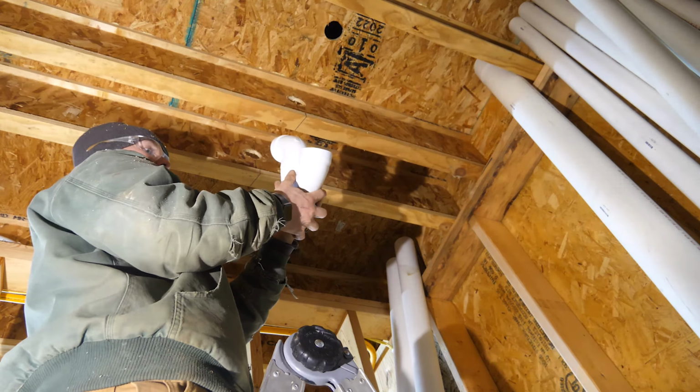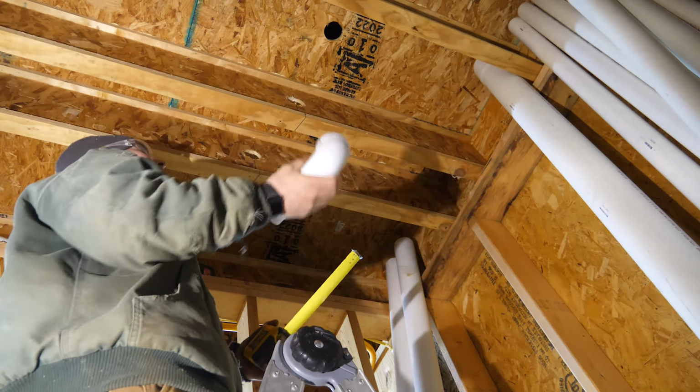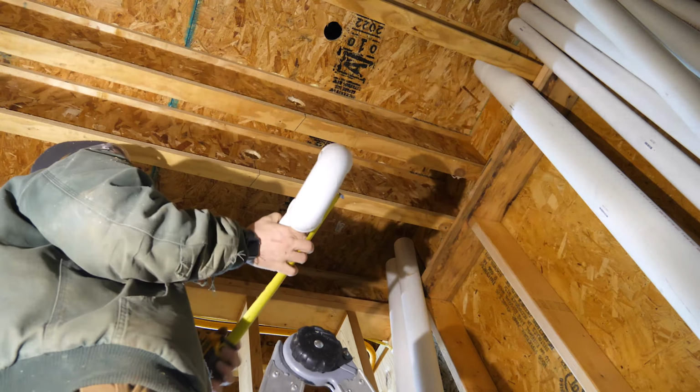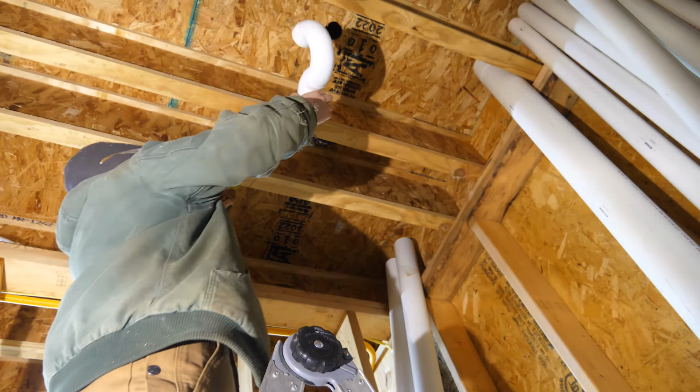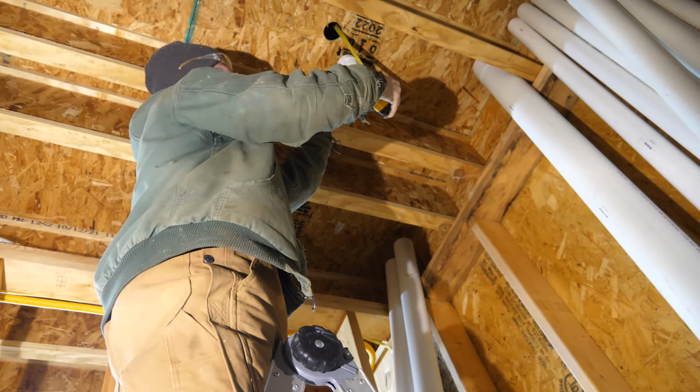I got my trap here, and if I'm lucky, I can get this all in one pipe. The more couplings you use, the more apprentice-like you look. So I'm gonna try to do this as efficiently as I possibly can. If I cut this to 14 inches, I'll be good. One slightly oval-shaped hole later, she goes right in.